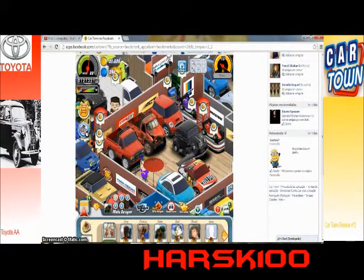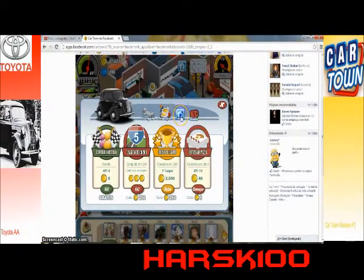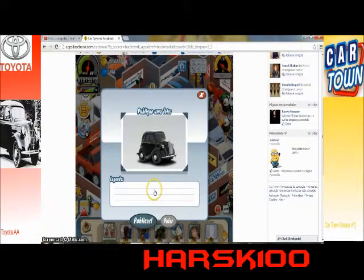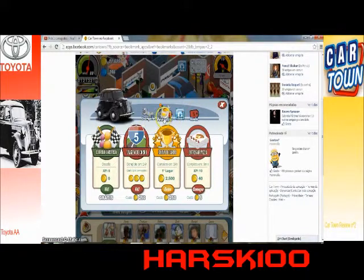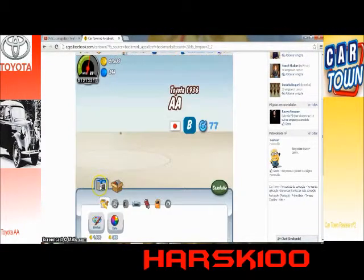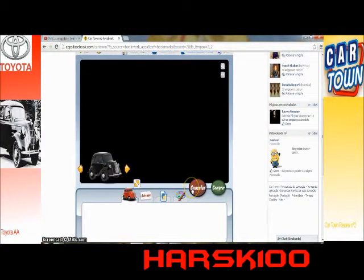Okay, let's see the AA36. Ooh, this is a cool car anyway. So actually, it was the first Toyota, I think. You can customize it. See the graphics. You can grab two graphics, but I won't customize it because it's a very expensive car.